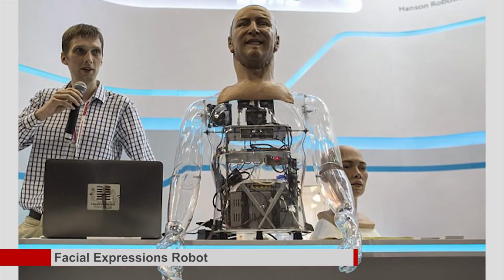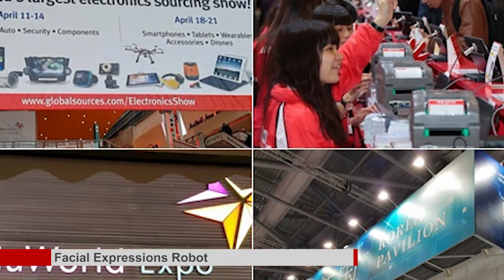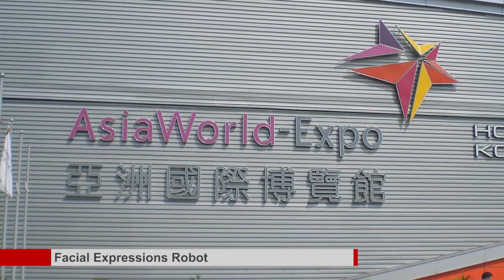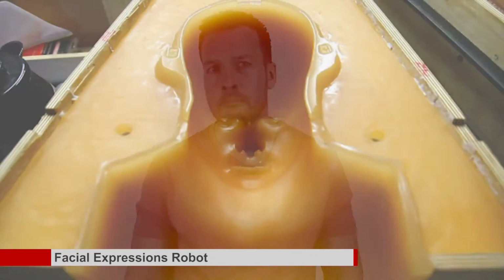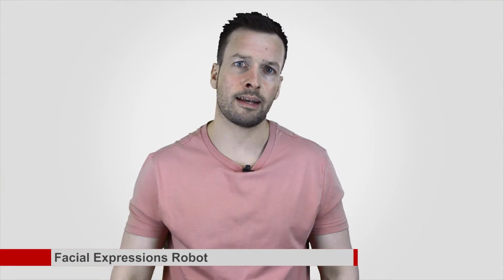Han is currently on exhibition at the Global Sources Spring Electronics Show at AsiaWorld-Expo, the largest event of its kind in the world, with more than 4,000 booths displaying the latest gadgets. The head is created with a malleable material called Frubber, using soft body mechanical engineering and nanotechnology. It contains realistic pores that measure just 4 to 40 nanometers across. There are 10 million nanometers in 1 centimeter.